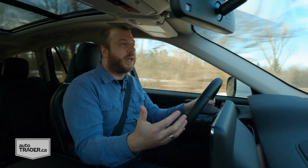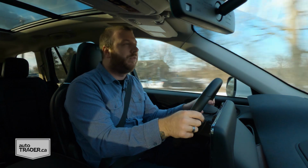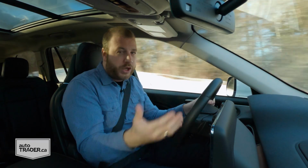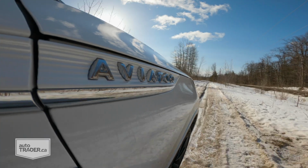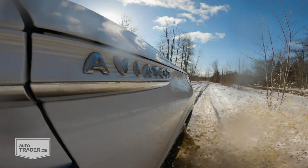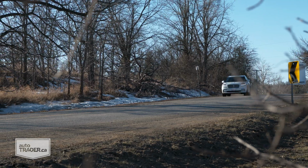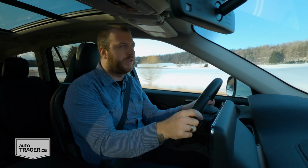And as far as the meat and potatoes go, you've got a twin turbocharged V6 under the hood, as well as all-wheel drive, because that's the way the premium SUV market works in Canada. We skip that base rear-wheel drive trim in just about every SUV you can buy because we do deal with winter weather and all kinds of nasty conditions, so you may as well get that all-wheel drive right out of the gate. You also get stuff like adaptive dampers and all kinds of advanced safety features, but we'll get to those a little bit later.